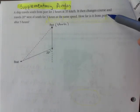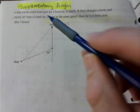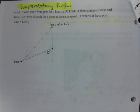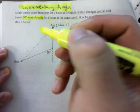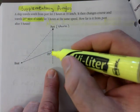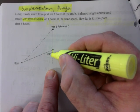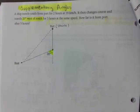Then it changes course, travels 20 degrees west of south. What in the world is that saying there, right? 20 degrees west of south is in that order. So it means that you're going 20 degrees west from the south. Okay. So there it is.